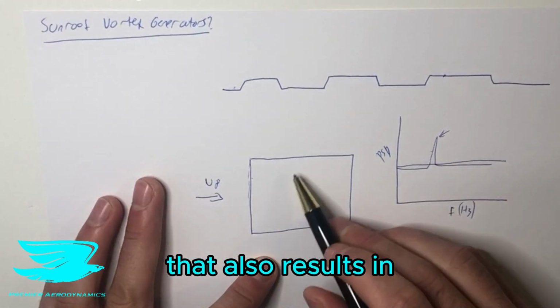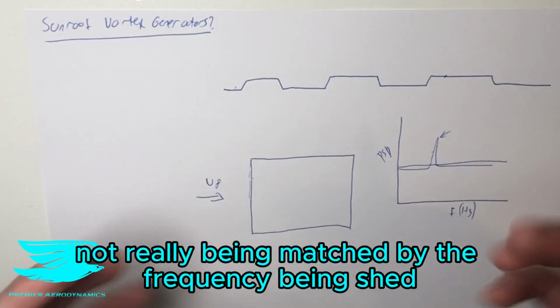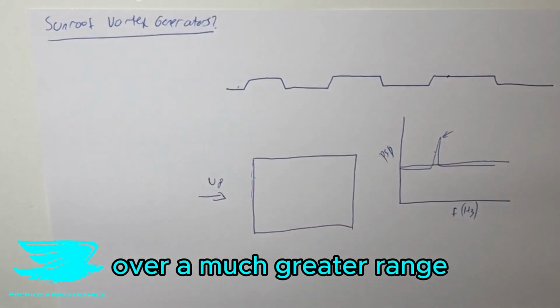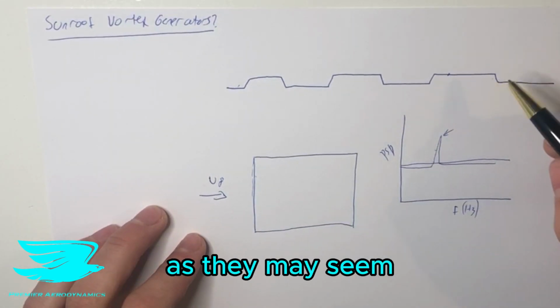That also results in the resonance of this air pocket inside the cabin not really being matched by the frequency being shed, because the frequency is now over a much greater range. And that is actually what these things are. They're not vortex generators as they may seem.